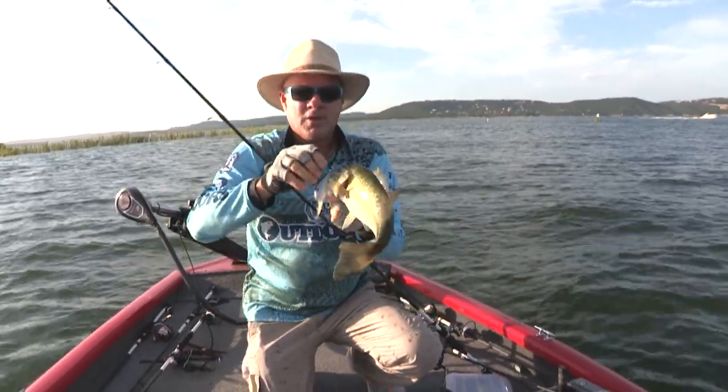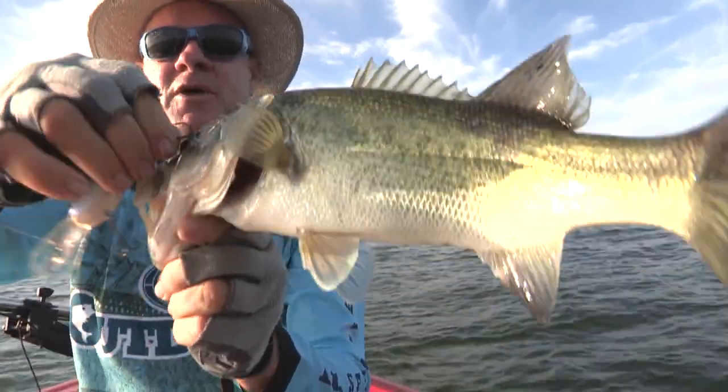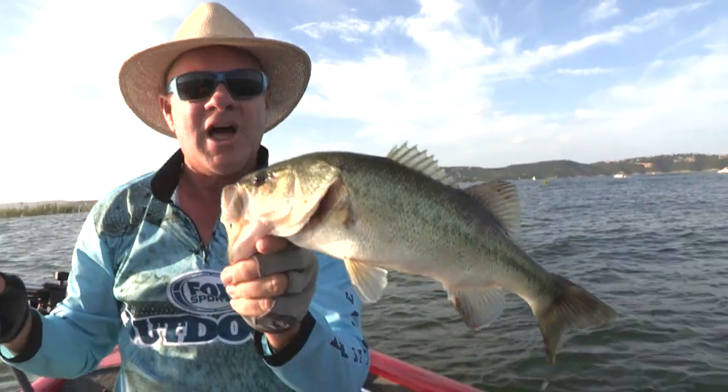Hey, we're about to go to a quick commercial break. There's one more bass on a deep diving crankbait right out over those brush piles. This has really been a great pattern, and I'll tell you, we have wound up catching a lot of fish.